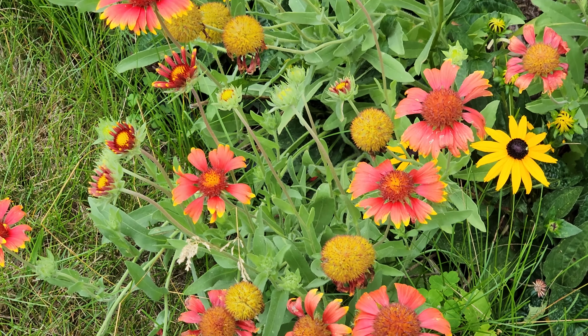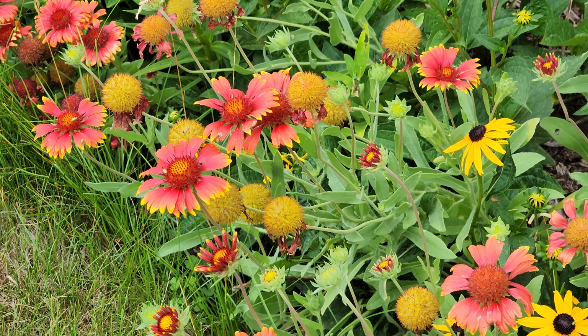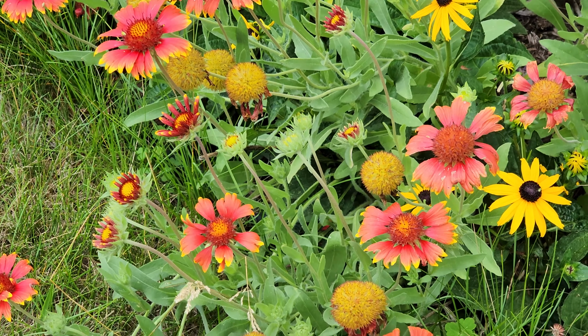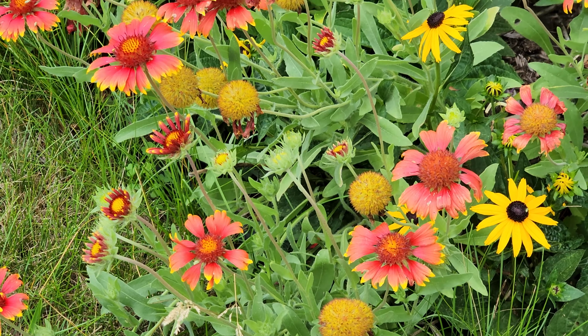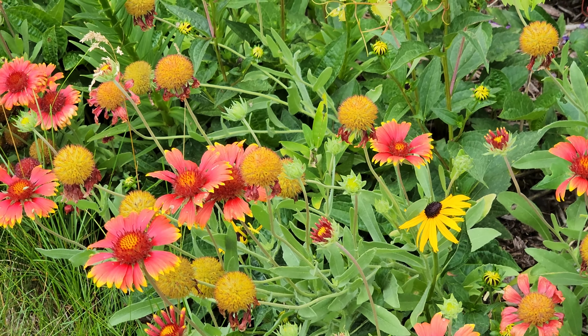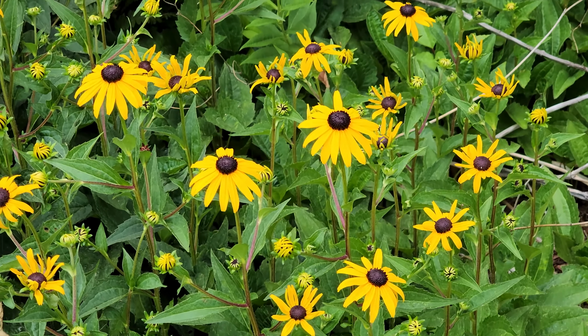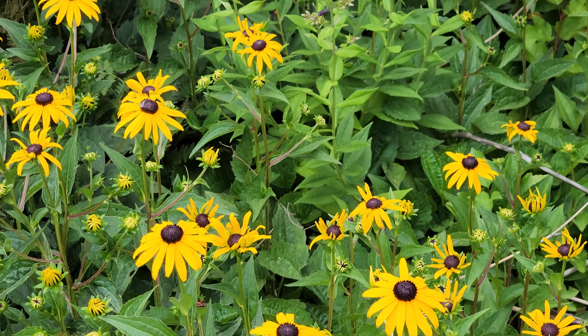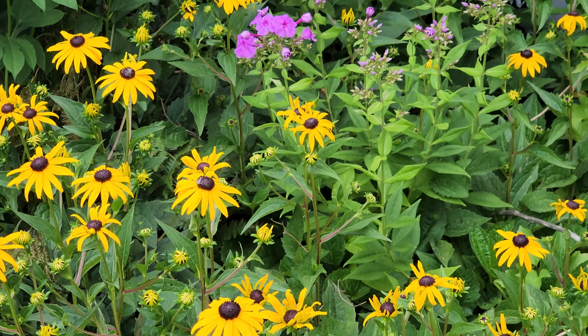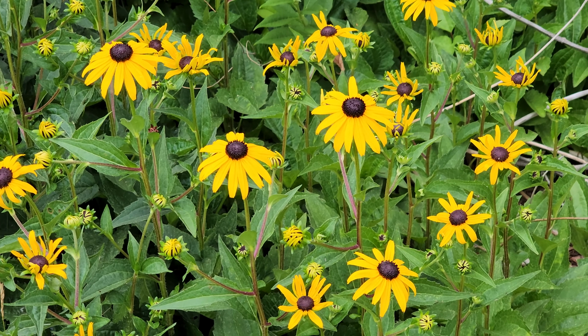This orange and red flower is called Gaillardia, very drought tolerant and deer and bunny resistant. It kind of has a fuzzy texture to it. Usually that is a telltale sign that the deer and bunny won't touch it. And behind it I've got some black-eyed Susan as well. This area of my garden really needs to be refreshed a little bit.